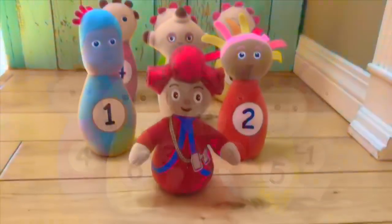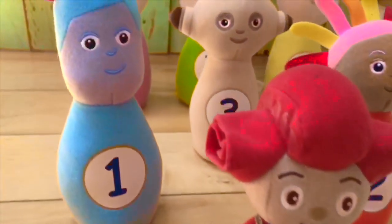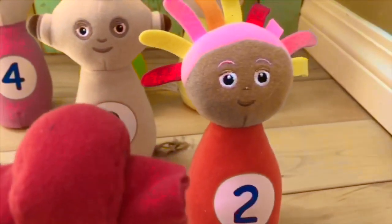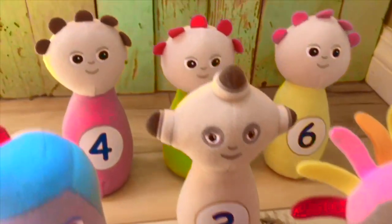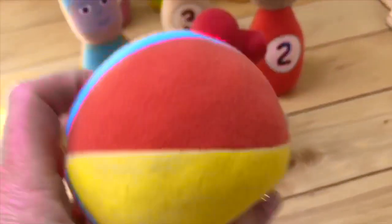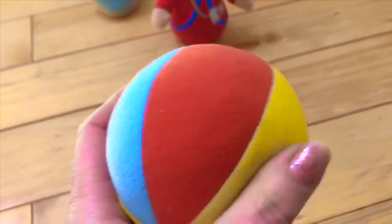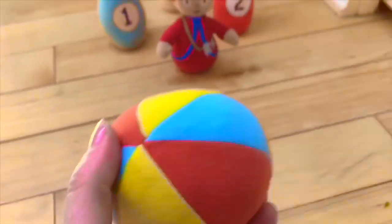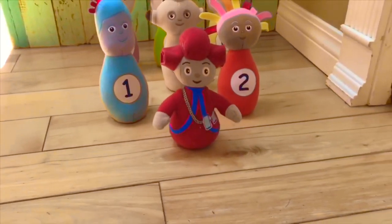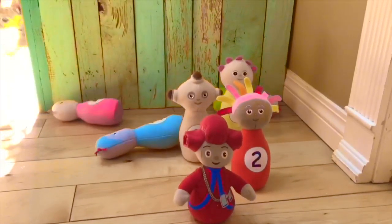Are we ready to bowl, Tiny Fans? I have set up our Skittles, including Mrs. Pontypine in the front. The Tumbly Boos are in the back. I have my squishy ball. It's yellow, blue, and red, and it makes a sound. In bowling, if you knock all of the pins down on your first try, it's called a strike.